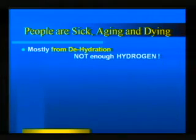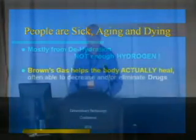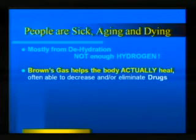My path started back in 1996 on hydrogen for health, Brown's gas for health, as you can see. So the Brown's gas helps the body actually heal. You regain your immune system. You regain your regeneration system. It's just incredible. And the people that are doing this are able to get off most drugs, like blood pressure medications and cholesterol medications. They find that they can reduce and reduce, and then most of them don't even need to take it. As long as they're breathing the Brown's gas, they don't need it.